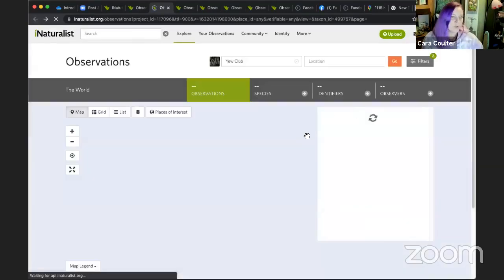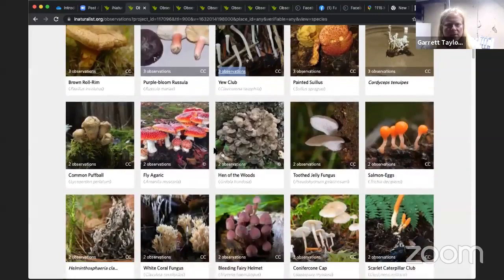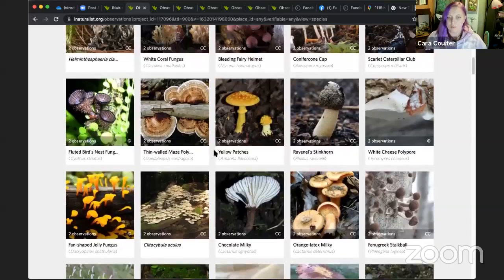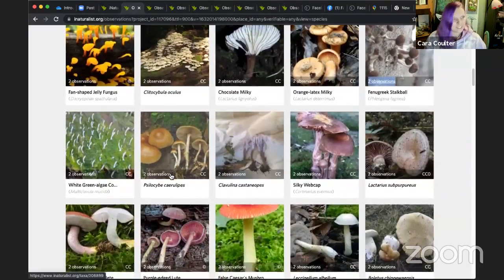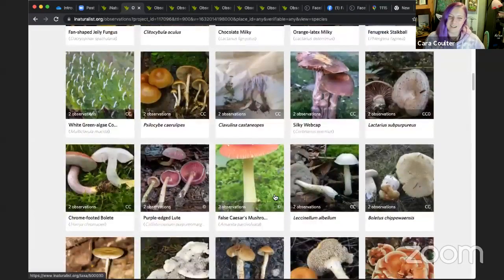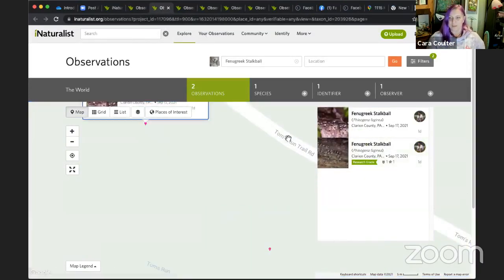She got that interesting cordyceps as well, which I thought was pretty cool. Oh, that was really neat. Polycephalomyces or something. I'd never seen that one before. We got fenugreek stinkhorn balls. Those are pretty neat. I remember when I first saw one, I was like, is this a slime mold? But it was not. Oh, the Clavulina castanopes is a good one too. That's a pretty rare one. But here's the fenugreek stinkhorn balls. They're pretty cool.